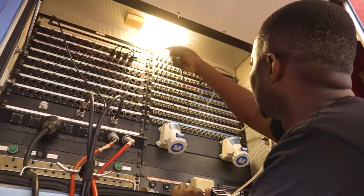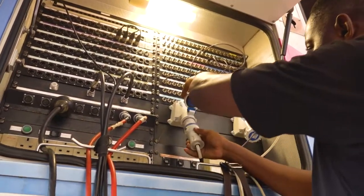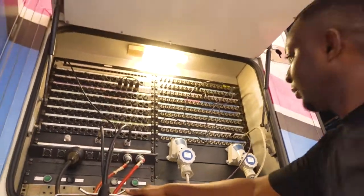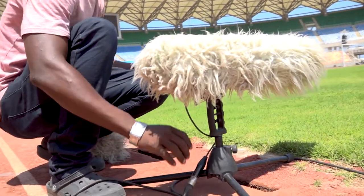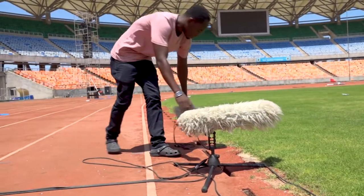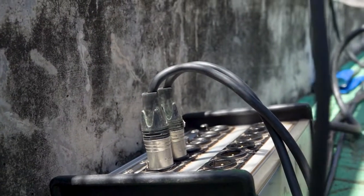Afterward, we make sure that all the IOs are working. We have the patch panel, or IO panel, outside, which receives and transmits the signal from and to the truck. We have all these cameras from the pitch which send video inside the car. We have boom mics and all those types of mics which pick up interviews and ambience, the noise from the playground, and bring the sound to the truck.